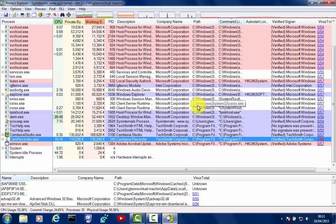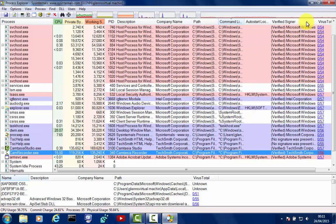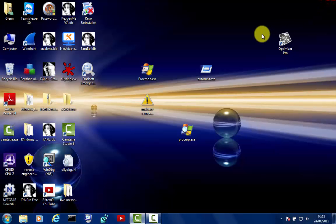So it's now completely not running on the system. There are files still on the system that need cleaning now, which we're going to go into, but at the moment it's not running on the system. So we're certainly going in the right direction. So we can come out of Process Explorer now. We just need to do a little bit of cleaning up.